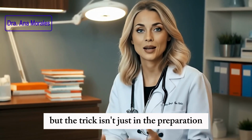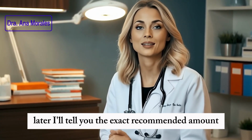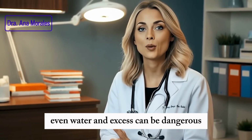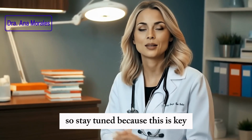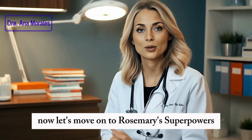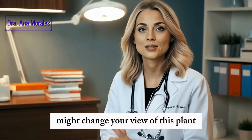But the trick isn't just in the preparation, it's also in the dose. Later, I'll tell you the exact recommended amount, so you don't exceed safe limits. I'll give you a heads up. Even water in excess can be dangerous. So, stay tuned because this is key. Now let's move on to rosemary's superpowers. Get your expectations ready because what comes next might change your view of this plant.